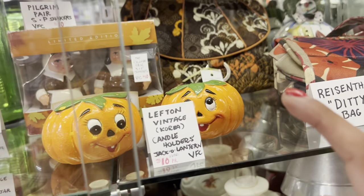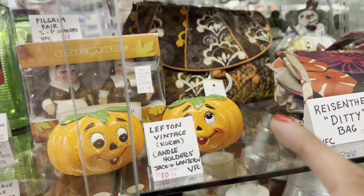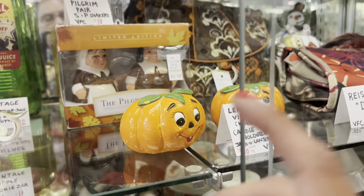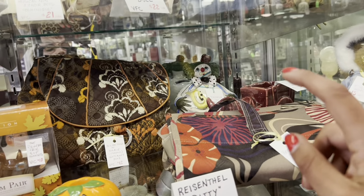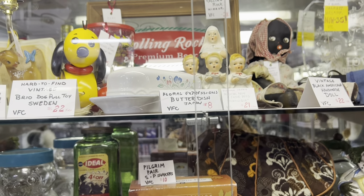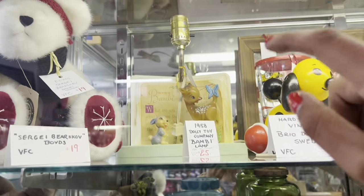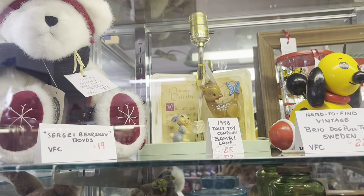These Lefton candle holders are pretty spectacular. They do have some pretty bad crazing, which is a little hard to tell, maybe from the glass, but the paint looks like it's about to come off in some places. I really like that Italian clown pottery. And then the nun with the choir boys is fun too, but again, retail. And I love the Bambi lamp, but I am not gonna mess with that. I've seen it a few times already.